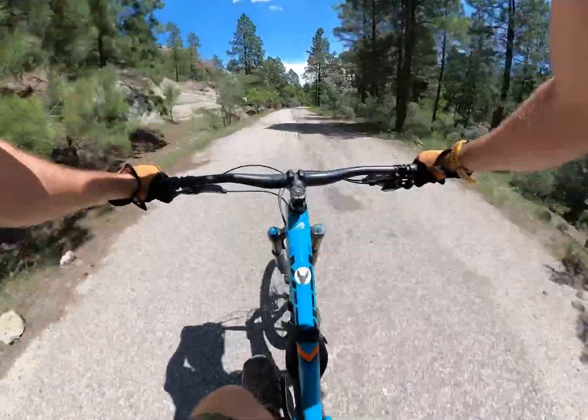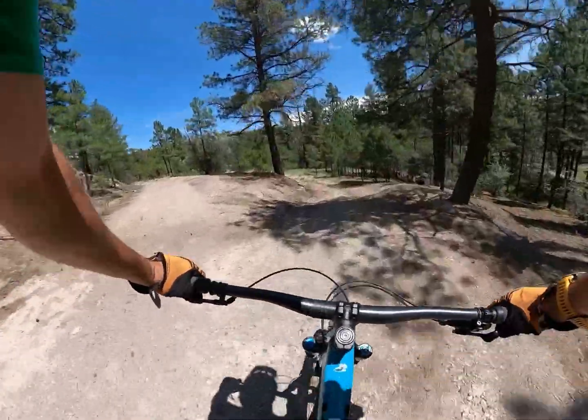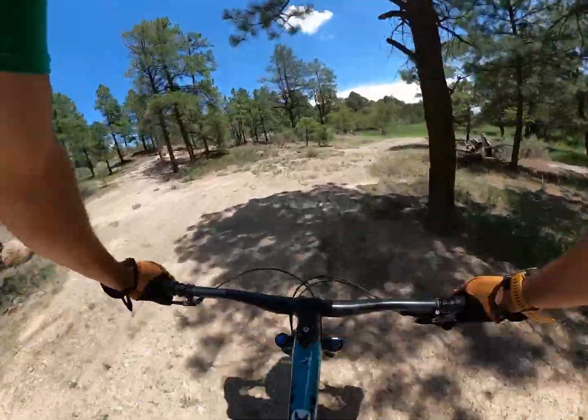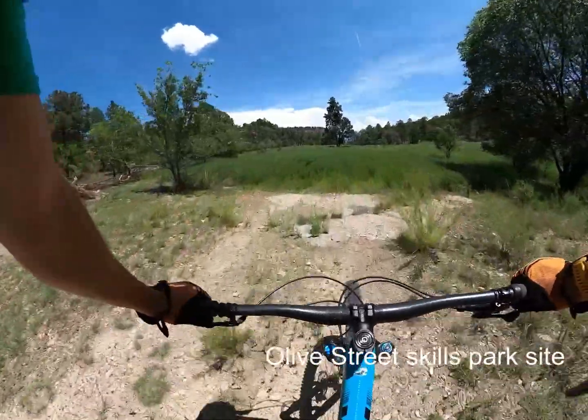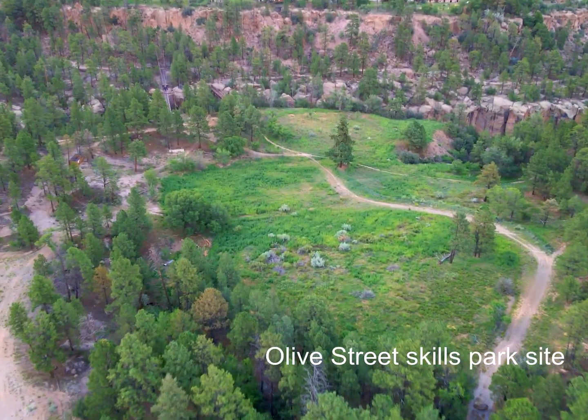Olive Street is paved most of the way to the site. This site is ideal because you can park close to it. It already has a slope and a wide open space.